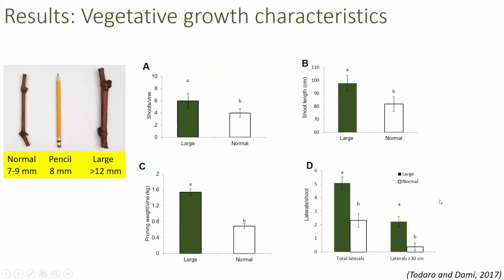And for the lateral shoots, we found that large canes had more total laterals per shoot, and then also more laterals greater than 30 centimeters compared to the normal cane size. And that's something to consider when laterals can play a big part in your canopy management efficiency.